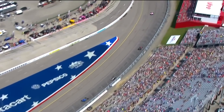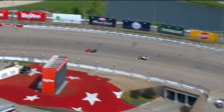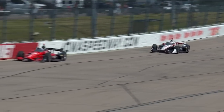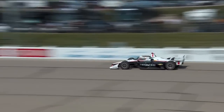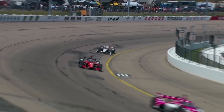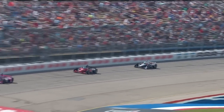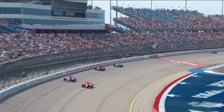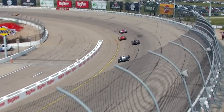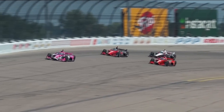1.8 seconds, 1.9 seconds. Looking pretty good now for Newgarden. He said he was just chilling before. He's going to manage this. And when he comes out of turn 4 this time, he'll see the white flag in front of a big crowd. 7/8 of a mile to go until Joseph Newgarden gets win number 5 here at Iowa Speedway.